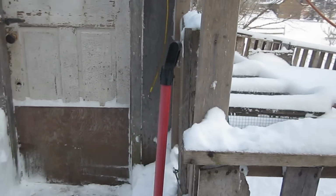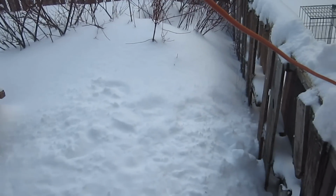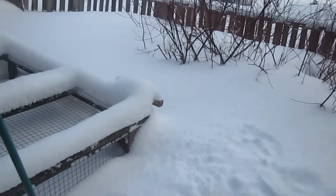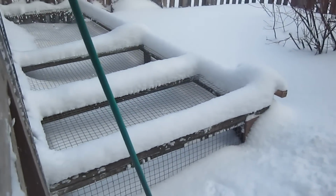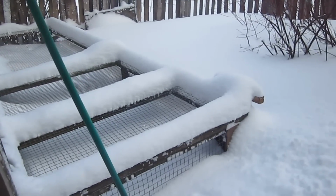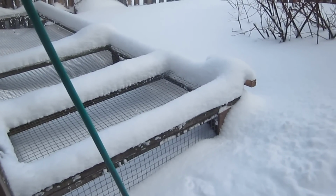Over here on this other side, our chicken area, you can see it's just piled with snow. And the little predator-proof run we keep them in when we're away or if we're busy or cleaning up this cage is filled up with snow too. And this was all pretty much empty yesterday morning before the snow started.